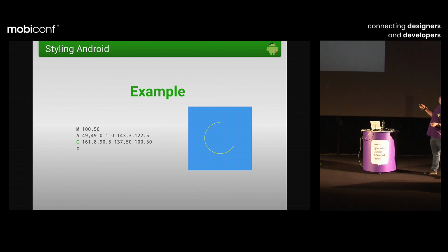Now, to draw the final bit, we could draw another arc, but that would be difficult to animate. So what we're going to do instead is draw a cubic Bezier, which is denoted by the C. With a cubic Bezier we cannot create a perfectly mathematically correct circle. We can get a close approximation, and as long as it's close enough to fool the human eye, that suits us for this purpose. So that's what we're going to use.